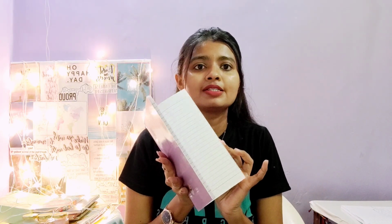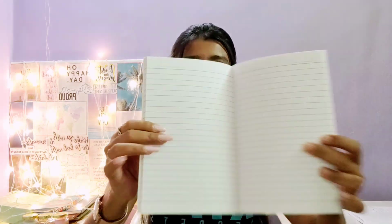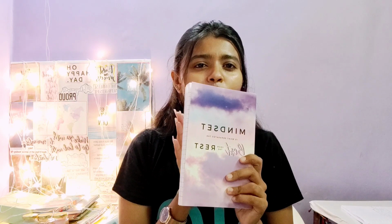And last but not the least, I have these two cute notebooks. It's in A5 size and you get ruled paper. You can see that these are ruled paper. It's soft bound and pretty decent notebooks and you can use it for journaling or you can even use it for art journaling also because the quality of paper is really good and you get 80 pages.